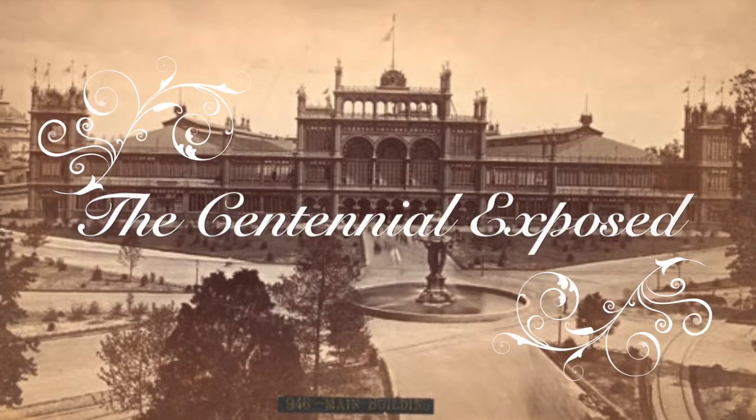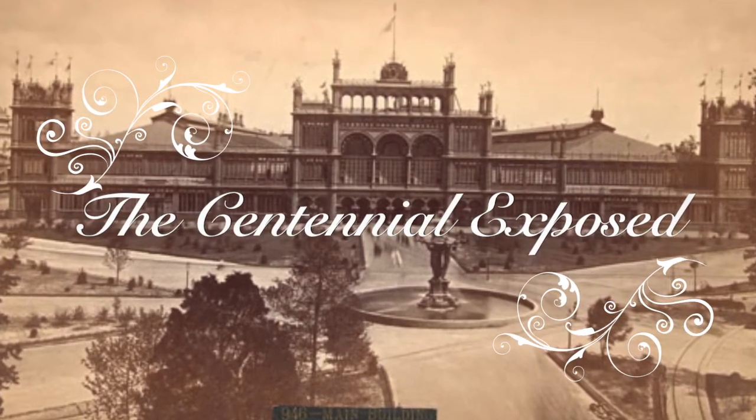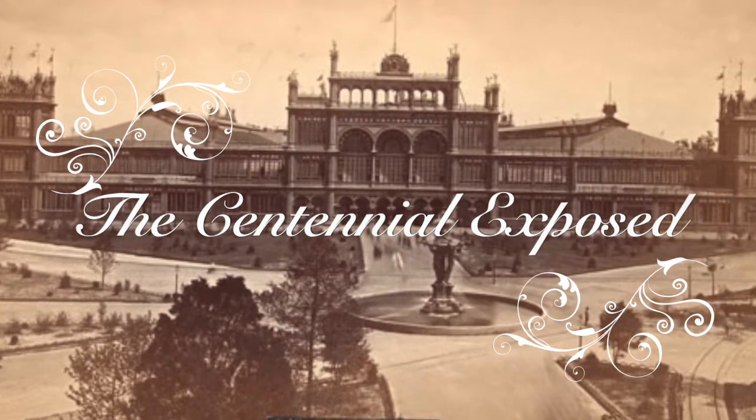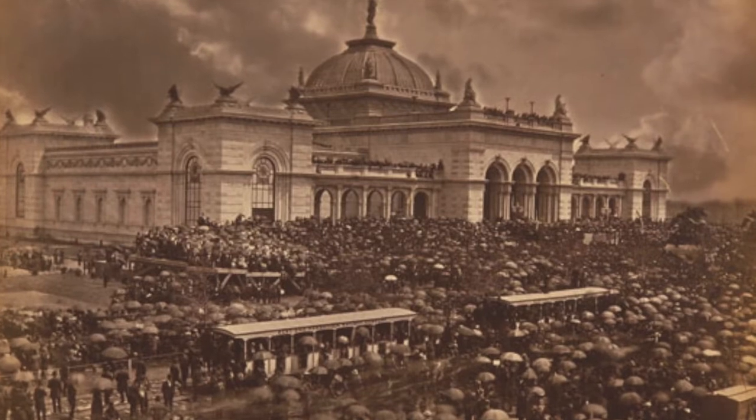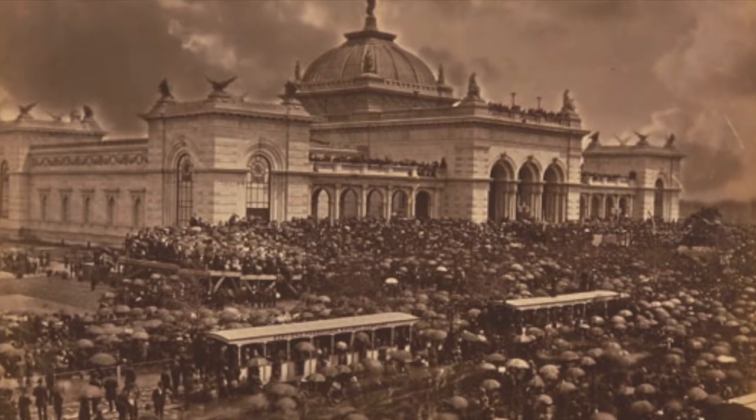"I declare the International Exhibition now open," President Ulysses S. Grant announces on the morning of May 10, 1876. Crowds roar as the American flag rises to the top of the main building.